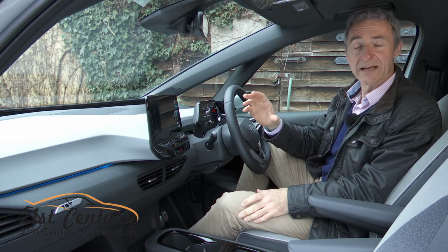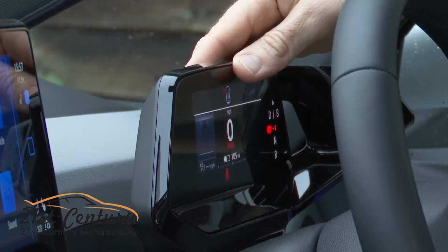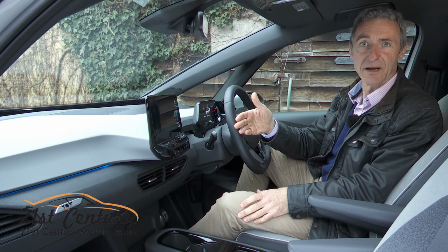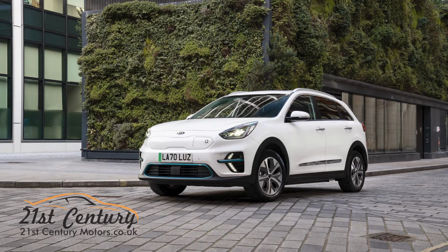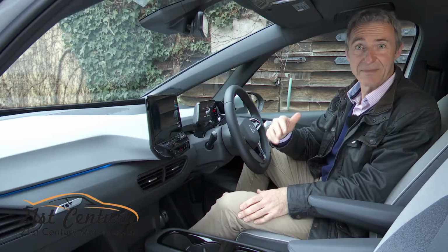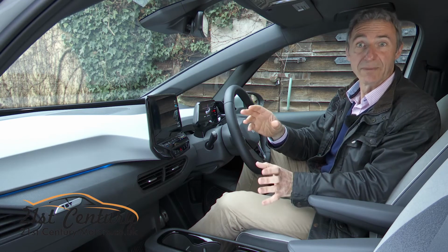All of that's replaced by a couple of TFT displays, a little 5.3-inch one behind the steering wheel, and a main tablet of 10 inches in size in the centre of the dash. It all feels a generation on from the cabin design that you'd find in rivals like Nissan's Leaf and Kia's e-Niro. Build quality is good, but cheaper plastics betray the cost cutting that's been necessary to keep this sophisticated EV's asking price within the realms of affordability.